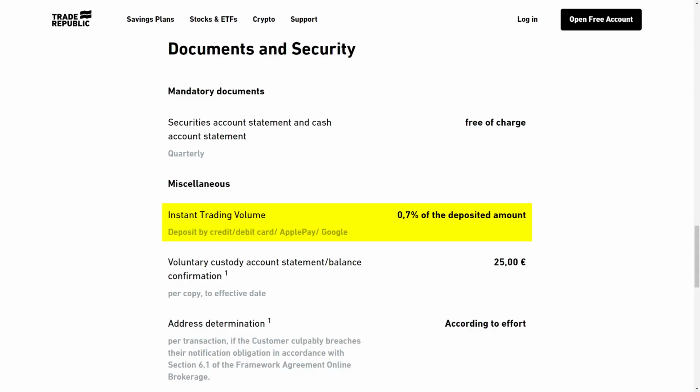Deposit fees usually crop up where the broker allows you to transfer money to your brokerage account using credit cards, debit cards, Apple Pay, and Google Pay. For example, for European investors, both Trading 212 and Trade Republic allow you to transfer money to your account using these methods. With Trade Republic, you'll pay a 0.7% or 70 basis points fee every time you transfer money to your account using these methods. That's a €7 fee for every €1,000 transferred.